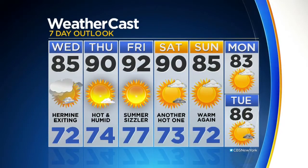So you're 85 tomorrow. Hermine is exiting, so you still have some cloud cover out there, maybe a little bit of rain as well. Thursday, 90 degrees, there's your heat. And there's maybe a 20% chance for some rain or a storm as that front comes through. 92 Friday, 90 on Saturday, so the heat will be back, guys.